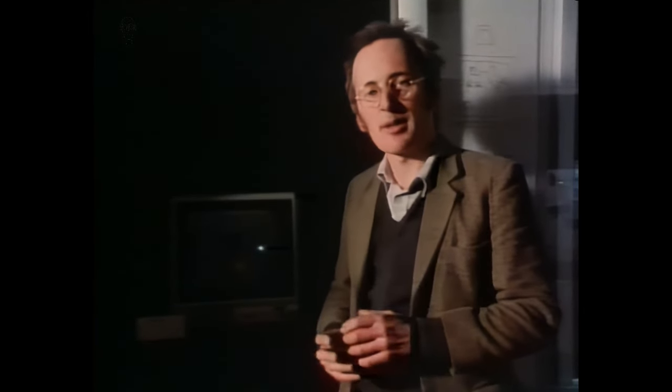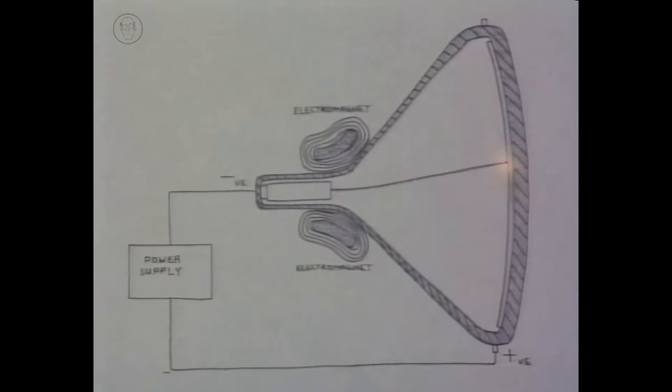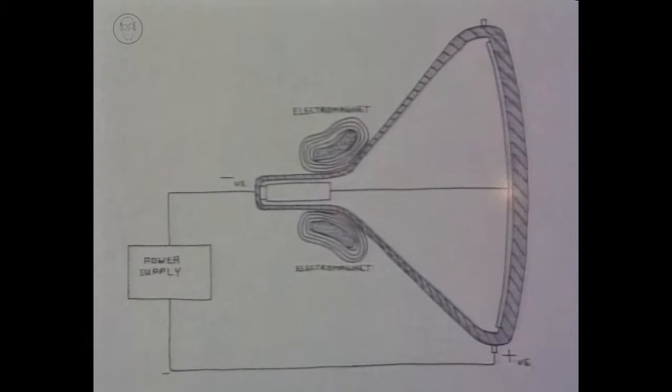And with an electromagnet strapped around the neck of the tube, the magnetic field can be very accurately controlled so that the spot can be moved precisely anywhere on the screen. And of course, if I move the spot into this patch where we scrape the phosphors off, the spot will disappear. Also, by adjusting the intensity of the electron beam, the brightness of the spot can be varied.